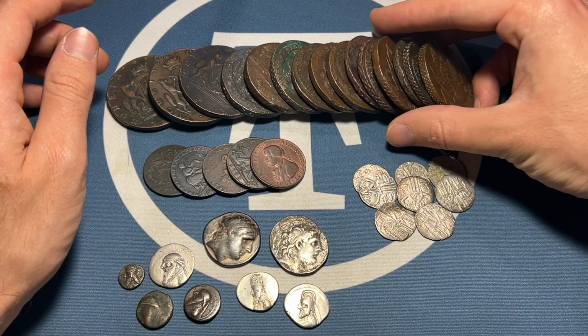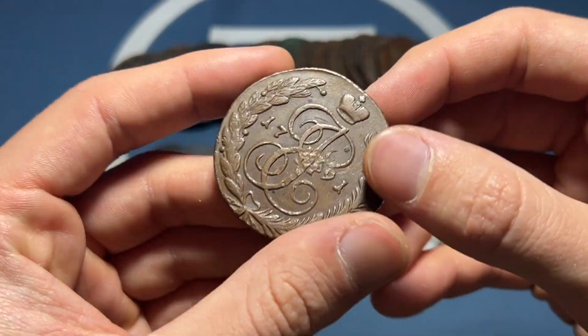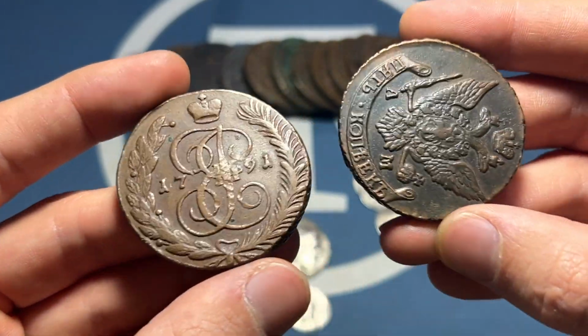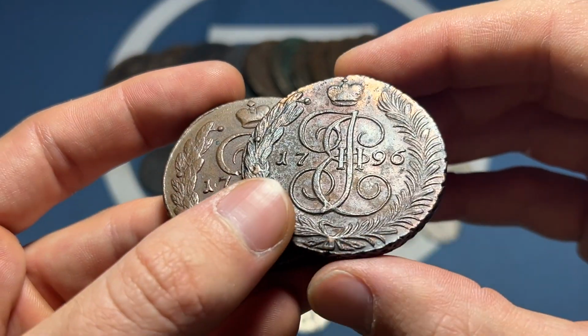I think it'll be solid, probably not great, but we're going to start with a bunch of 5 kopecks. Actually, some of these are really nice looking, which is great, because I feel like I've noticed a trend recently, people paying up a lot for better condition items.